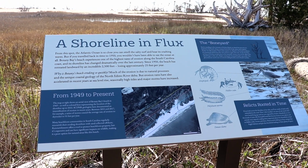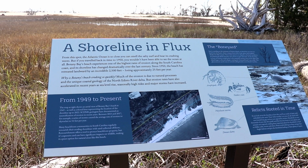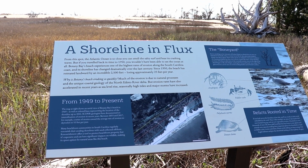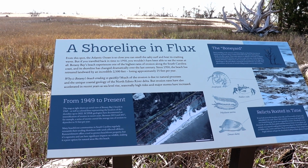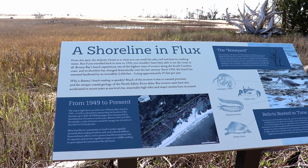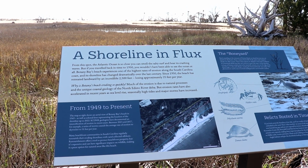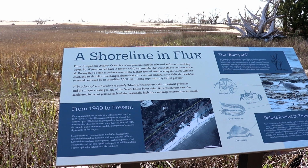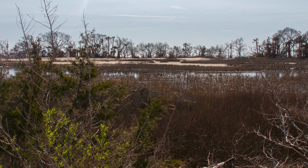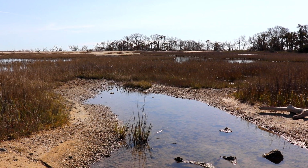I'm just going to read that. From this spot, the Atlantic Ocean is so close you can smell the salty surf and hear its crashing waves. But if you traveled back in time to 1950, you wouldn't have been able to see the ocean at all. Botany Bay's beach experiences one of the highest rates of erosion along the South Carolina coast, and its shoreline has changed dramatically over the last century. Since 1950, the beach has retreated landward, wow, by an incredible 2,500 feet.